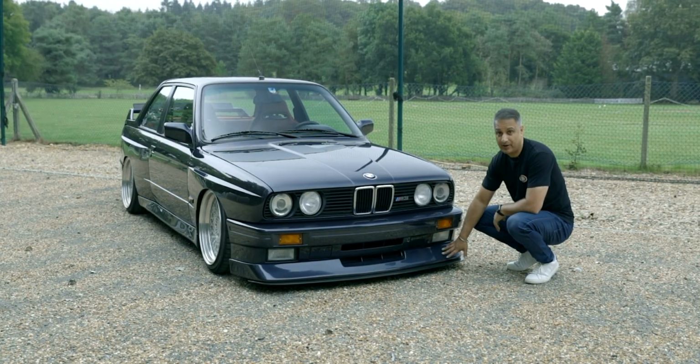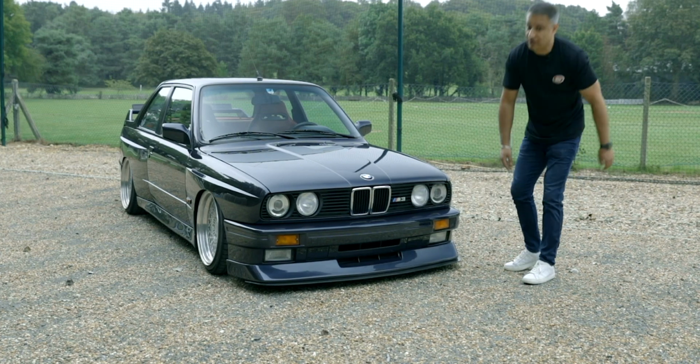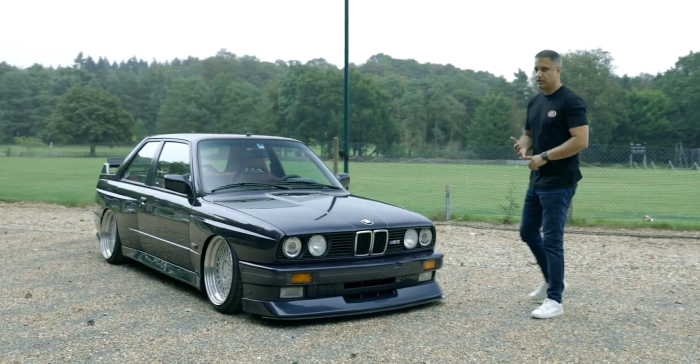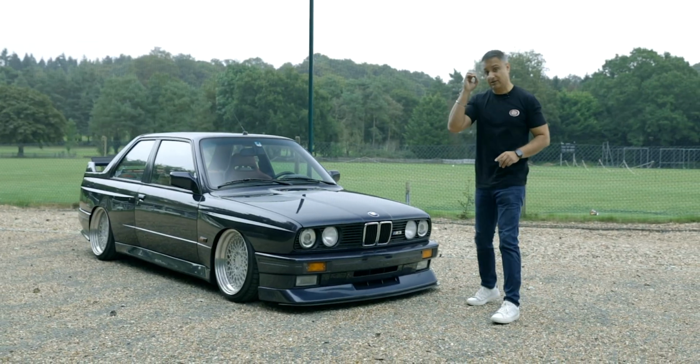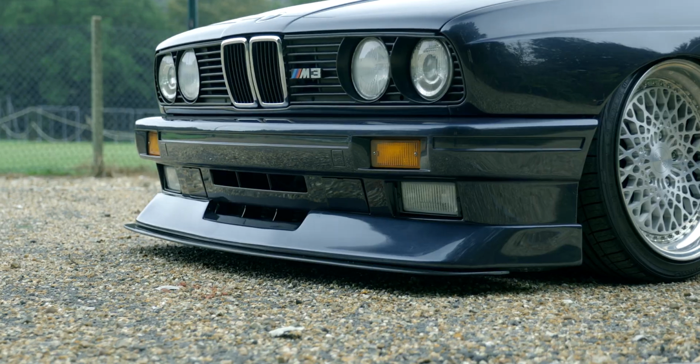I didn't want a copy part. This particular part is an original part, which I got from Canada of all places. I had to get it shipped over from Canada. It had been used, it had a little bit of damage, but it was the authentic part and that's what I wanted. I managed to source that, sent to the UK, had that done.